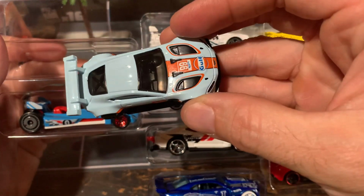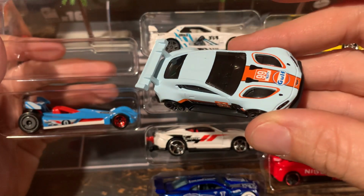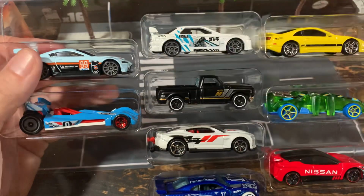Also in this set, we have this Aston Martin. Not a huge Aston Martin fan. I could have picked this up as a mainline, and I didn't. I was kind of on the fence about it, so I was okay getting it in here. I do like the Gulf stuff, and it's not that I dislike Aston Martin, I just normally don't collect those.